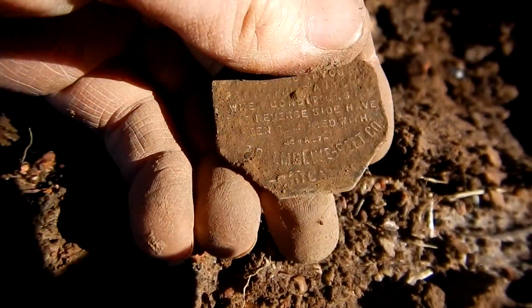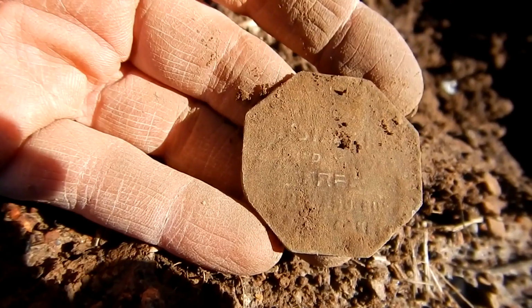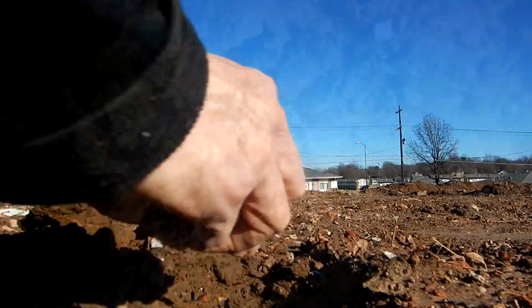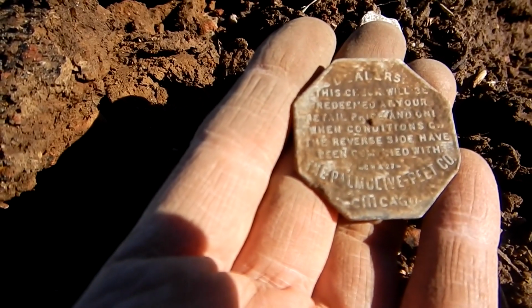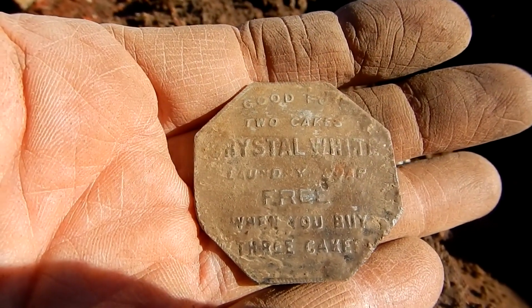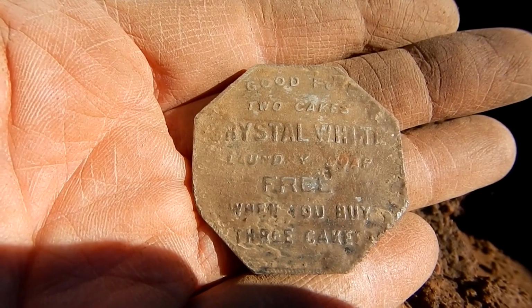It's a religious token or what? I don't see any holes in it, so it's not a rose tag. Let me brush it off and see if we can see what it says. Let's see here. I am trying to read that. This is crystal white, good for. I can read that part. I'll have to look it up and get it cleaned off properly and see what it says later.